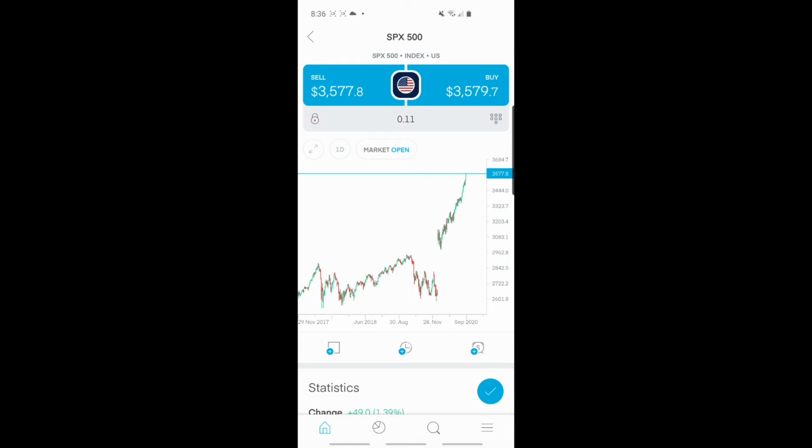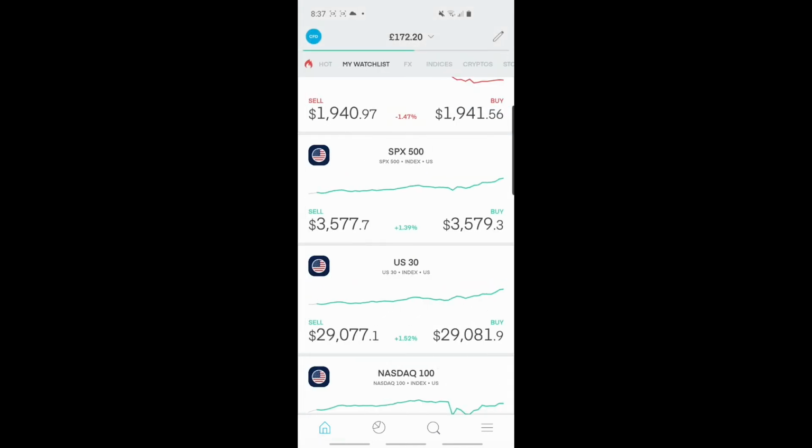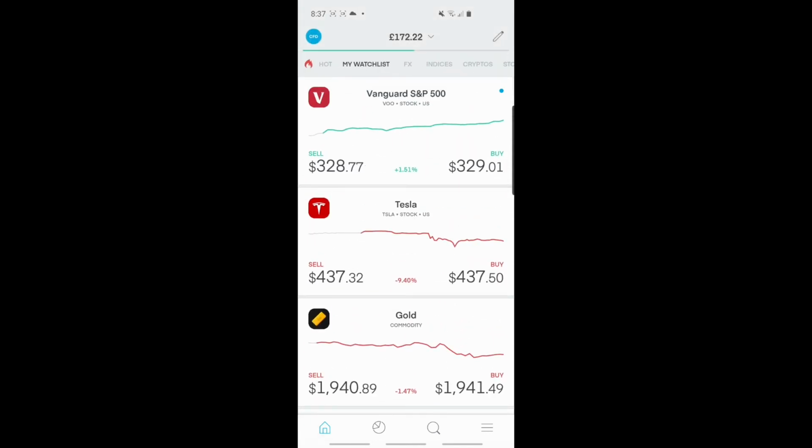So I thought, shall we go in with the SPX 500, which is basically the Trading 212 version of the S&P 500, and just put a bet on that. And I thought, you know what, that's a little bit too high risk. So what I decided to do is go with the trusted old Vanguard S&P 500 fund, which is my personal choice for this one.